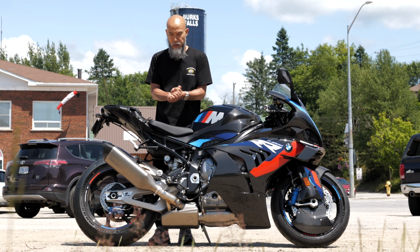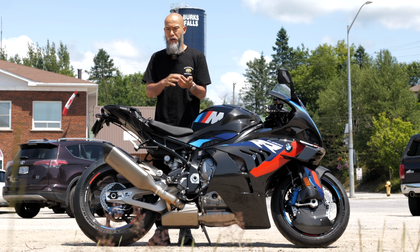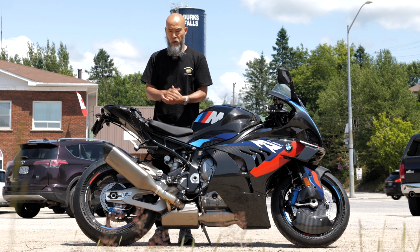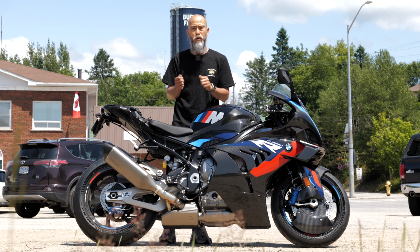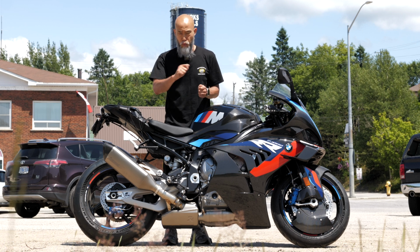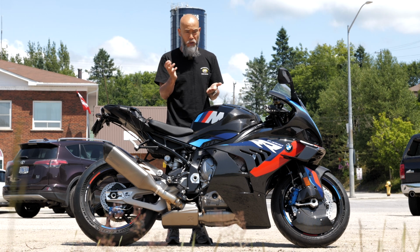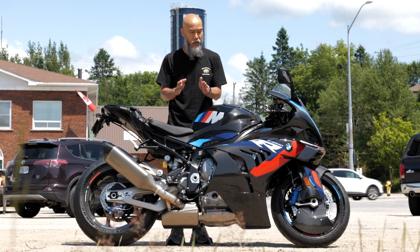When I rode my 1199 Superleggera, that was, I think, the first time that I had ridden many kilometers on a carbon wheel. The carbon wheels on that bike, I felt it was really nimble. This one doesn't feel that nimble, but it does lean in quite easily. You could notice that it was very easy to lean even at speed.